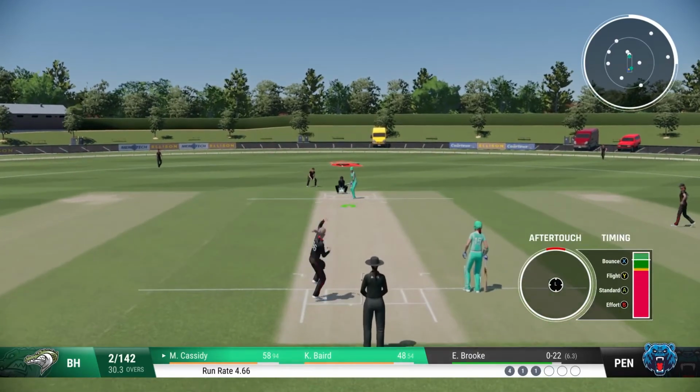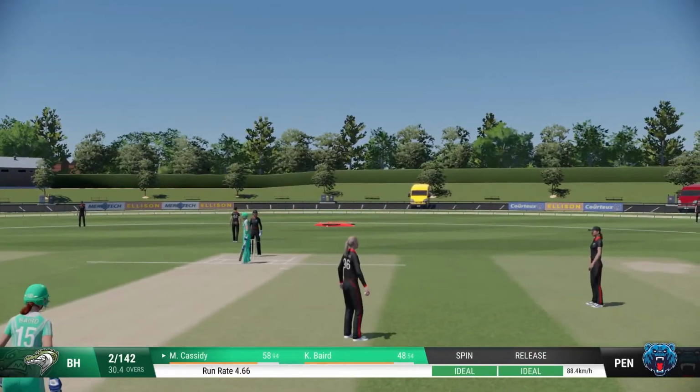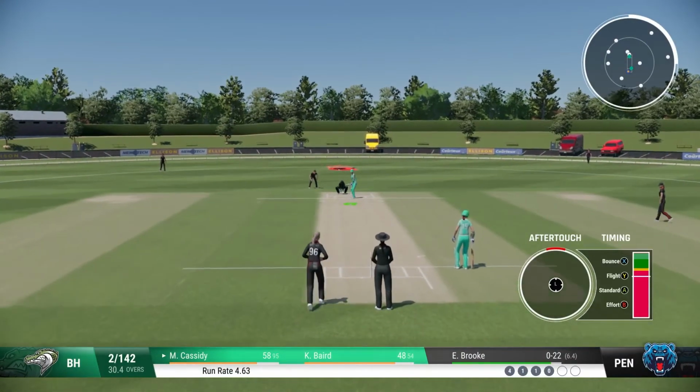Still a slip in play for Cassidy on 58. A defensive shot back to the bowler and no run. Six off the over so far.